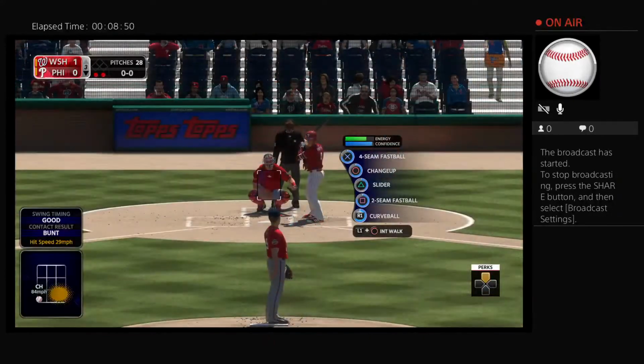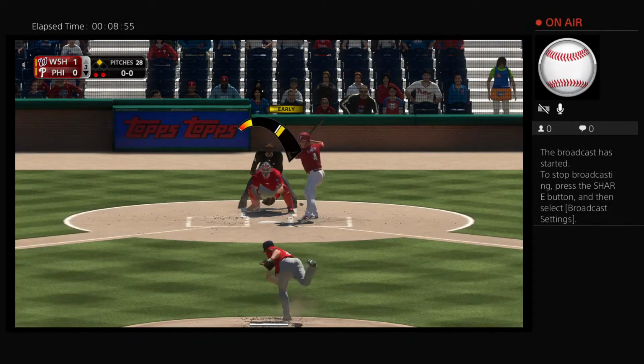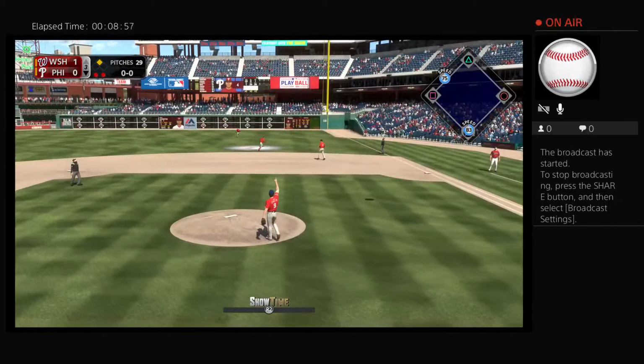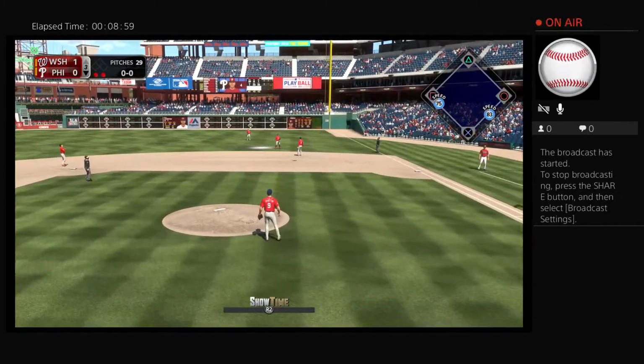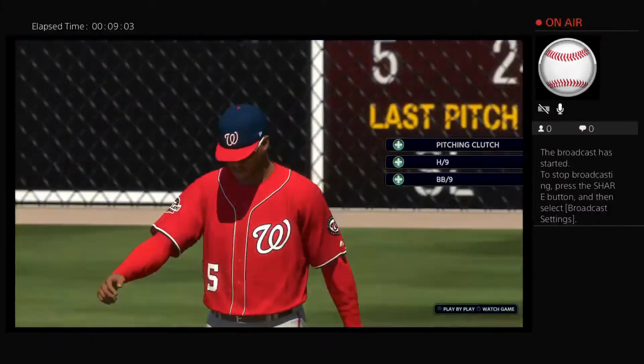And in steps Scott Kingery as he'll look to bring home that tying run from second with a base hit into the outfield. Popped him up. Scope waits on it. No trouble with this one, and the inning is over.